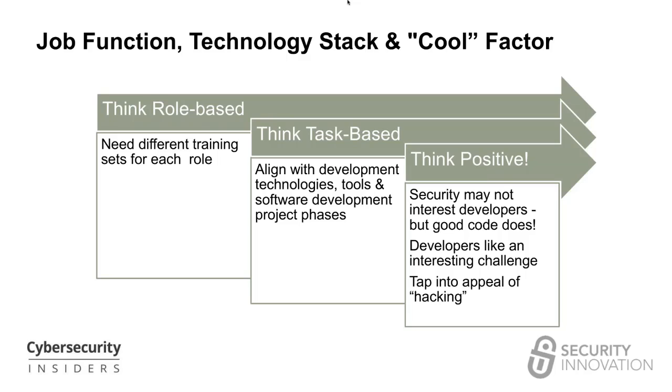Now, one way to get development teams, using teams as opposed to just developers, interested in learning about cybersecurity and secure coding, is to tap into the cool factor of hacking. And this is particularly where cyber ranges can become very useful. Cyber ranges can be organized and structured in a game sort of setting or capture the flag type of event, where you can have development teams learning about security vulnerabilities in kind of a hack the app sort of way. And that's a great way for them to learn how applications get exploited and how they're vulnerable.